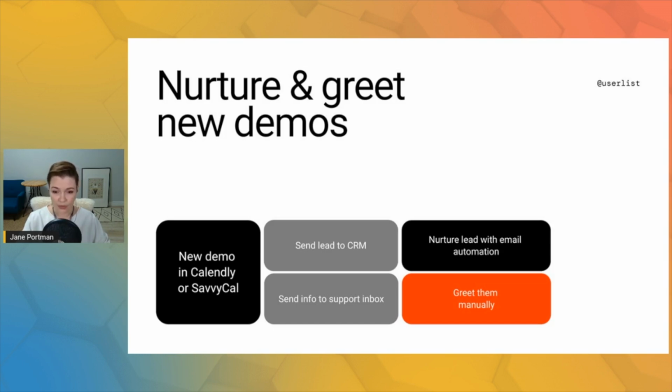Another thing you can do is to send information about that demo to your support inbox so that the customer success agent can greet them manually. Why is it better to send to inbox directly? Because your inbox is sort of a to-do list for your customer support agent. And even if they don't do any proactive work, the email is just landing there and they have no other way but to deal with it. They also can simply respond to this email, and this will just minimize the steps they have to take. And everybody likes to have a personal check-in after they booked a demo with you.